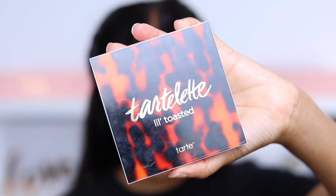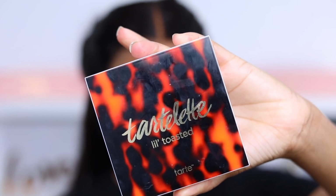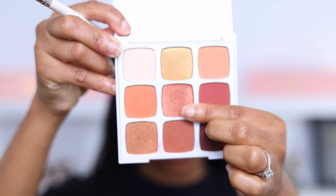Again, this eyeshadow look is beginner friendly. I'm gonna use a Tartelette Little Toasted eyeshadow palette, and the eyeshadow that I'm using on my eyelid is Flame. So it's this eyeshadow right here, and I'm going to pat that all over the eyelid.